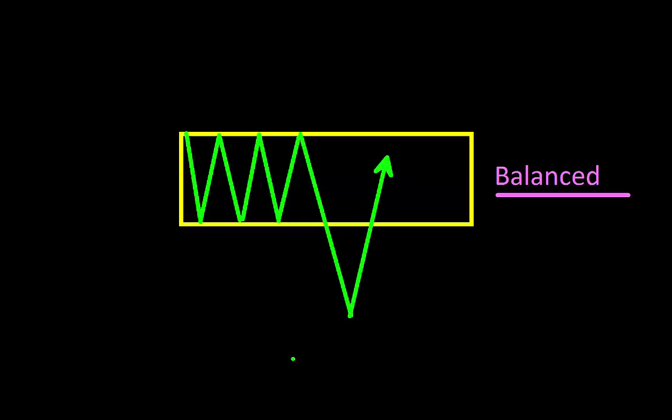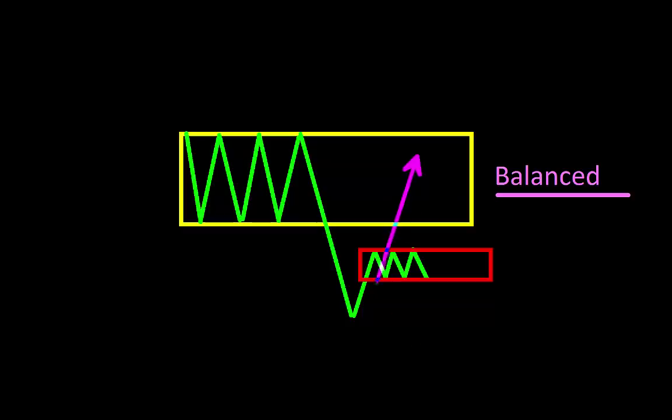Now, think about this for a second. What if on the way back up into that trading range, what if we had another range down here? What if we found another range here? Now think about this for a second. We have the bigger range telling us that we probably want to go back into the bigger range, but now we've got this smaller range. What does a smaller range tell me?